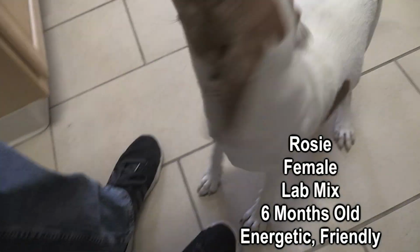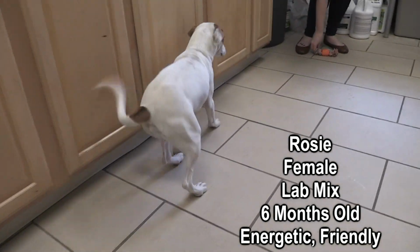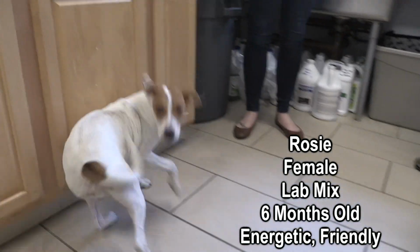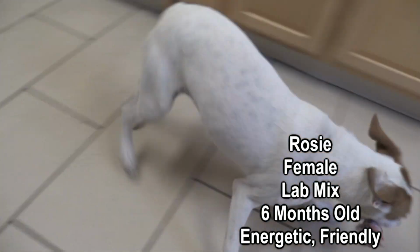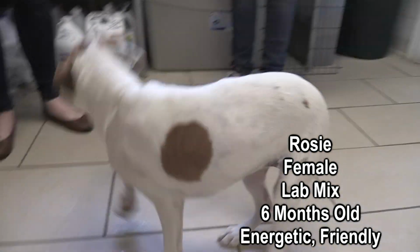This is Rosie. She's a female lab hound mix, and she's about 6 months old. She's pretty energetic and very friendly. She's playful, loves the toys, and she would probably love a hiking family.